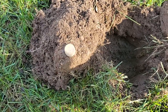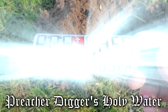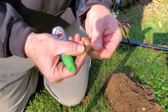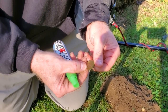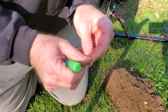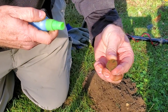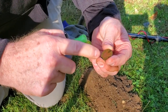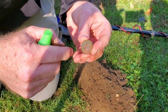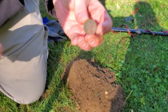Yeah, time to bring out the holy water. It's definitely not a U.S. coin. That is really neat. What is that? I don't know what that is. Check that out, it's got a fancy design there. You flip it over, it's got a... Let me keep doing some work on it, and we'll see if we can get a date and identify this.